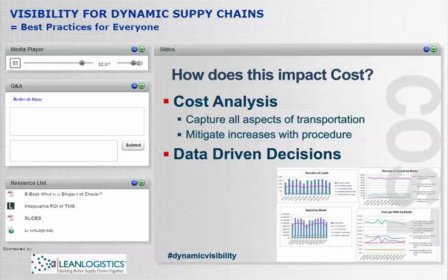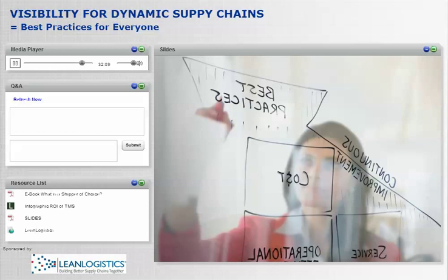Right, another terrific example. That's where the rubber meets the road, right? With those kind of cost savings, that's going to open up a lot more eyes. As we're wrapping up, guys, just a terrific job. The panel, you have done a wonderful job of exploring the areas that are most affected by improved visibility: operational efficiency, service, and cost. And I love the examples of shippers that have been able to use those metrics to make smarter, data-driven decisions in their logistics operations.